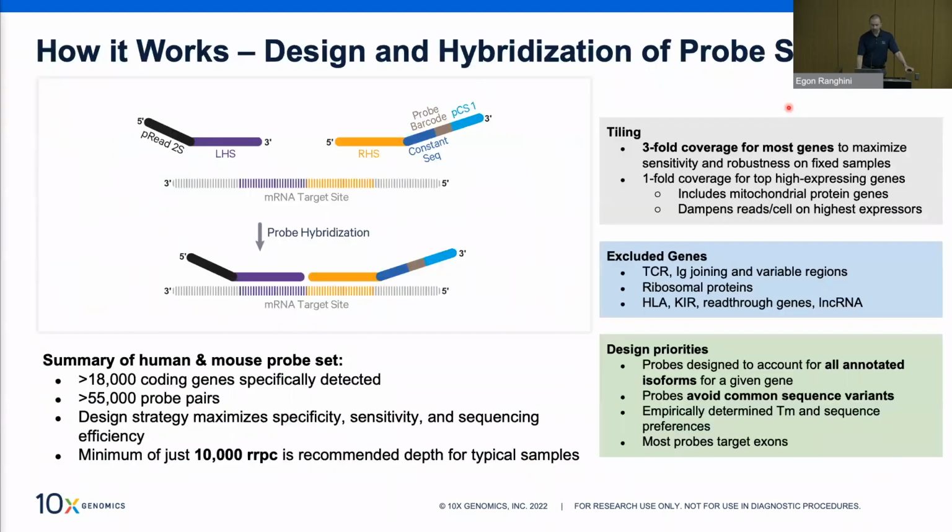Now with Flex, we use probes that are designed to detect all annotated isoforms of particular genes in human or in mouse. In total, we have more than 55,000 probe pairs for more than 18,000 coding genes. Because of the probe-based chemistry, we can reduce the minimum recommended sequencing depth to just 10,000 read pairs per cell. So when you sequence those libraries, you're going to save money compared to 3' or 5'. The RNA target site you see here is only 50 nucleotides, and so even when the RNA is degraded because of the fixation, we can still detect the signal.